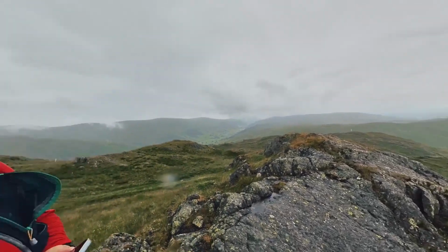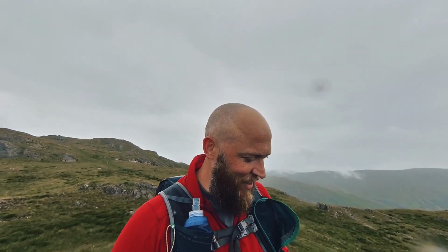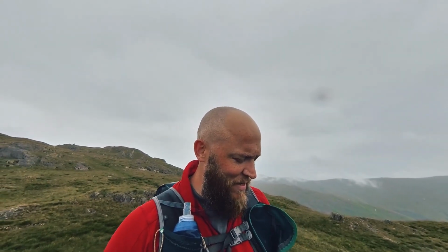A bad view, is it? So I've just finished the 10th and final Wainwright of the day. I'll tell you what we've done. So I've done Yoke, Ill Bell, Frostwick, Thornthwaite Crag, Great Crag, High Street, Mardale Ill Bell, Harter Fell, Kentmere Pike and Shipman Knotts. It's going to be about a 13 mile walk, which is really good actually.